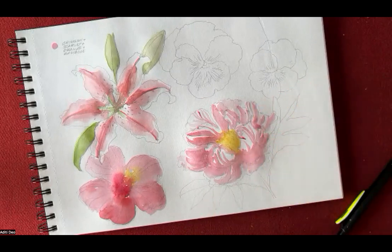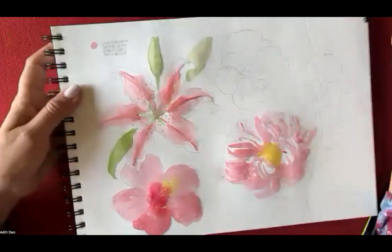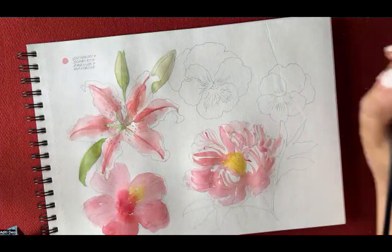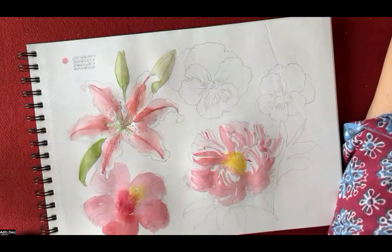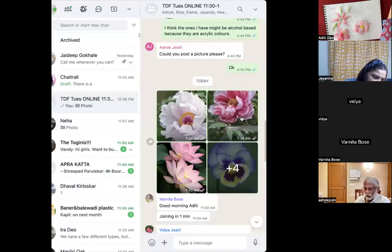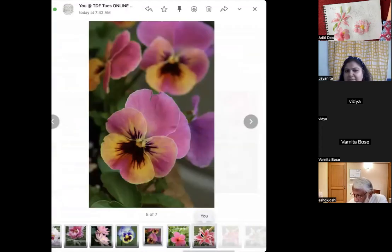And now just one demonstration I'll give for the pansy, because this can be a little bit of a challenge. So I'm using the pink and orange pansy. I want to show you how that is done. This one. Oh, sorry. This one. So we are going to blend these colors. Then we are going to wait till the center petals dry, and then we are going to paint the petals in the back.